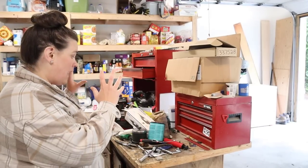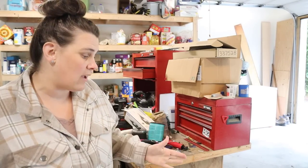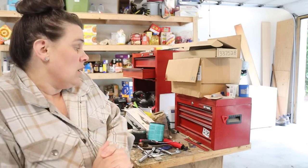I still got kids here. You know, I gotta feed them. We got a lot of stuff going on other than this project. So my goal for today is to get this workbench completely cleared off. I'm gonna start by sorting tools into piles of similar things before I start putting them into the new toolbox.